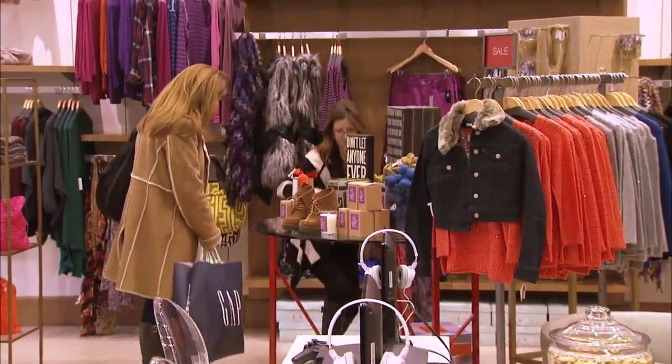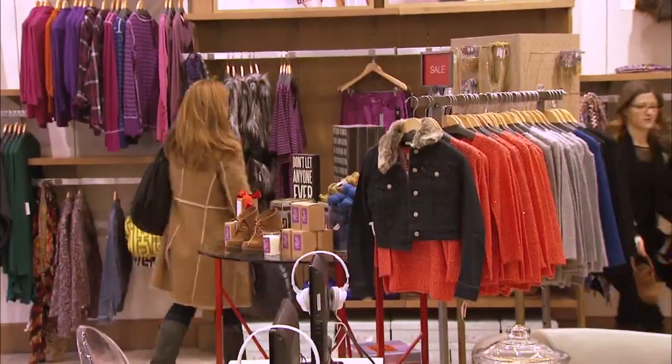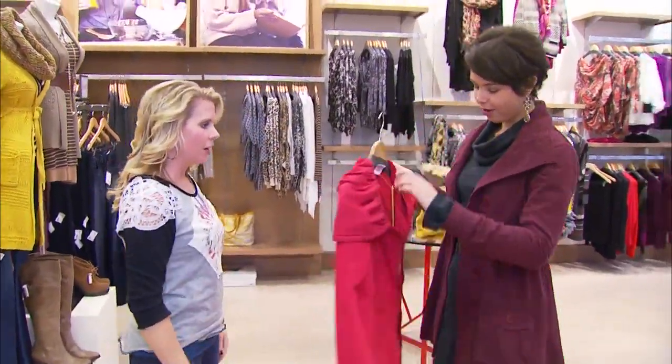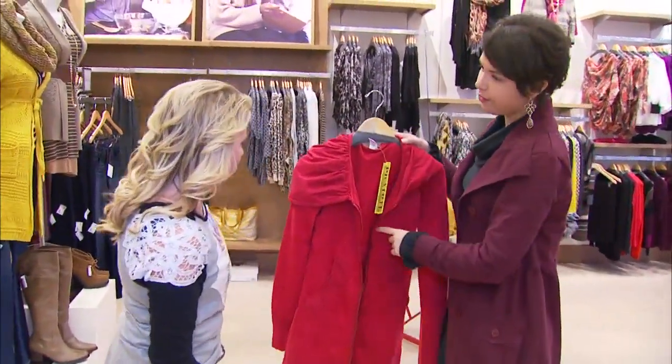One of the key things that they do here is they really help moms feel sexy, and they will work with you on whatever body style or body type you have, and they'll help you figure out what's going to work best for you. It's almost like having a personal shopper in a way. The girls that work at Hot Mama, they call them stylists.